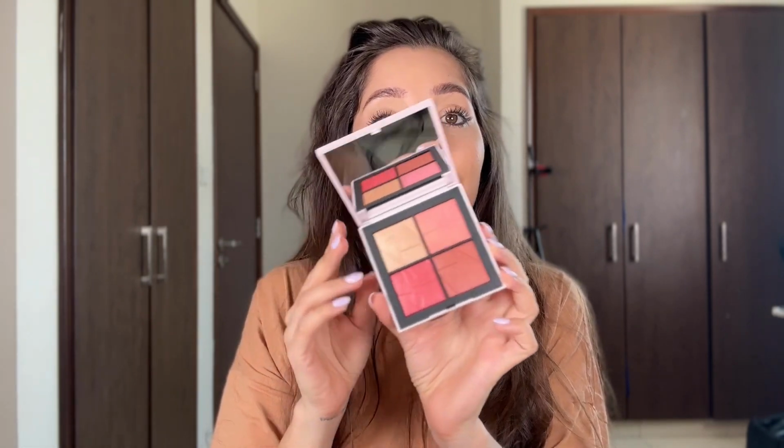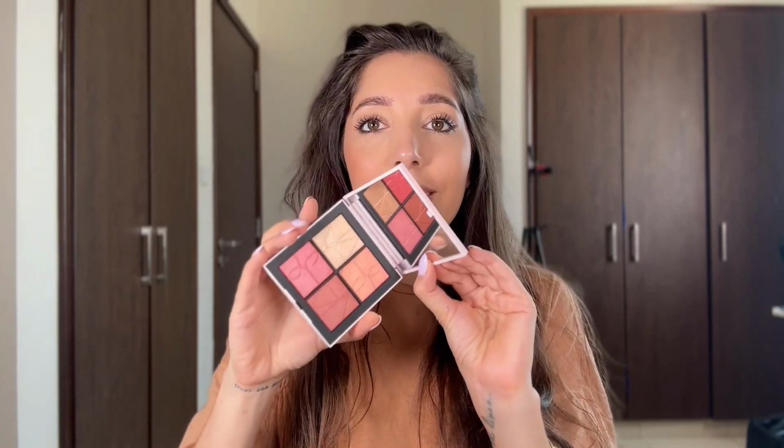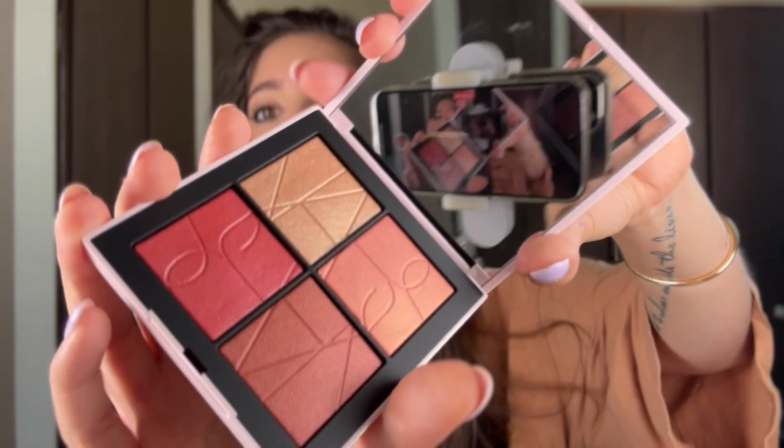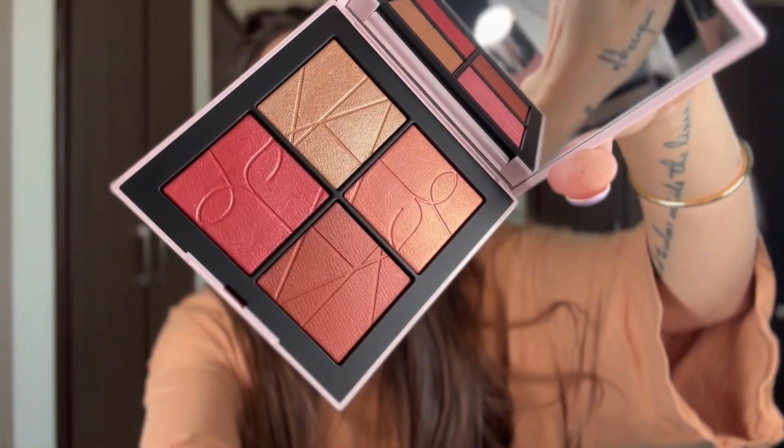This is how it looks. And it is a gorgeous palette. Like, it's really, really pretty. Let's just start by saying that. There's something very satisfying about this packaging and just the look of a fresh, clean product and palette. So let's just take a second to admire it. I'm gonna try to show you, super zoom in. So this is how it looks.